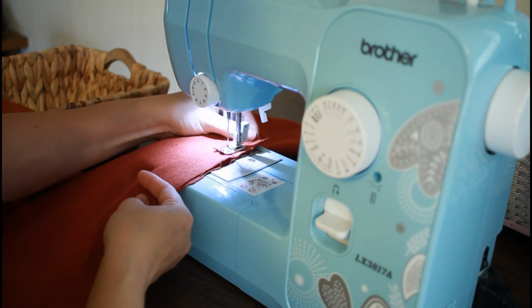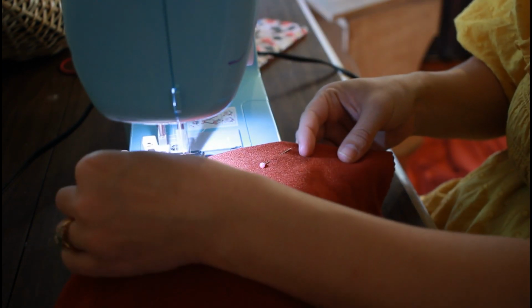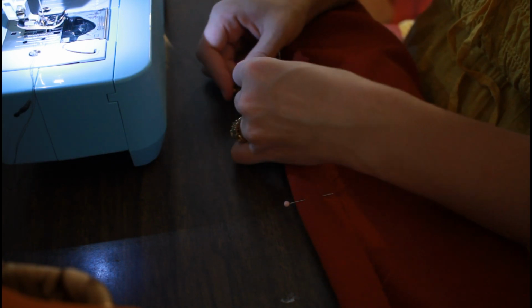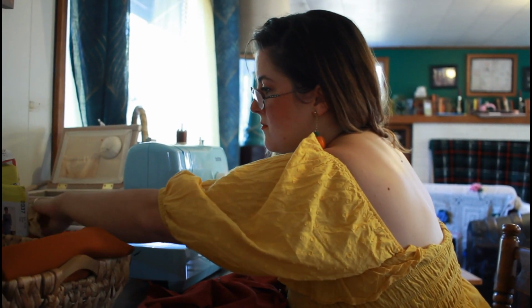And then I added darts. I tried to drape them on myself. I sewed up this whole thing thinking that it would be fine. I couldn't really see how the back was fitting. And I tried to have my husband help me, but he doesn't really understand how to fit a garment on a person. So it just failed.